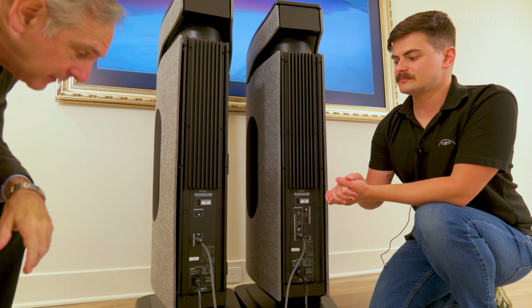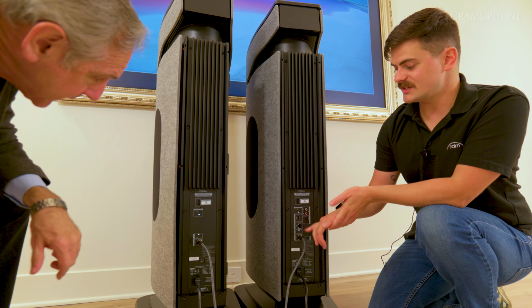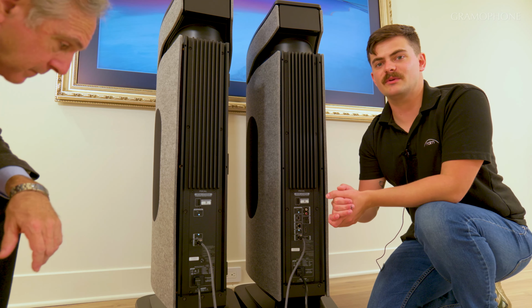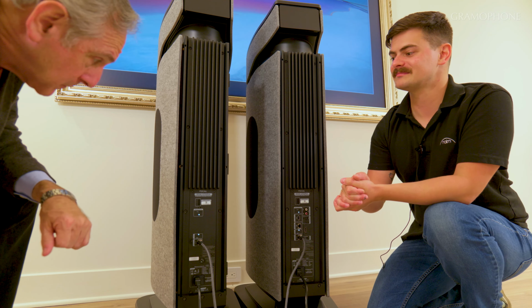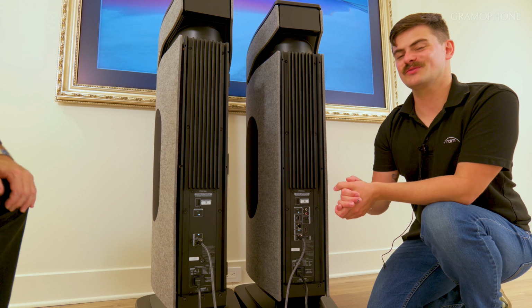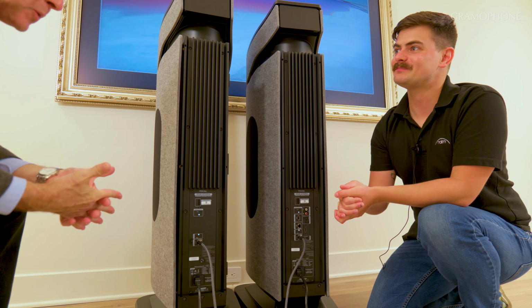Great. And any other connections here? No. Here we've just got a status light. There's a pairing button that if you have to factory reset and repair them, you can do that. But I don't think most people will need to do that very often, if hardly ever. But the option is there. And this is a service port. That's just for our team to deal with. Love it. Clean, simple, easy. The consumer can do this.